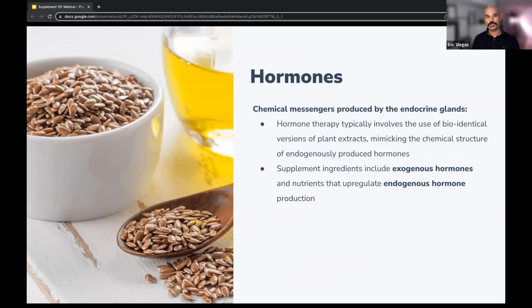Hormones. Now there aren't too many hormones available over the counter for supplements in Canada, but there are more available in the United States. So hormones are chemical messengers produced by the endocrine glands. They act on distal tissues from those glands. And hormone therapy typically involves the use of bioidentical versions of plant extracts. So those mimic the chemical structure of your own hormones or your endogenously produced hormones. So supplement ingredients include exogenous hormones, things like melatonin, vitamin D, and nutrients that upregulate endogenous hormone production like magnesium and your vitamin B6.